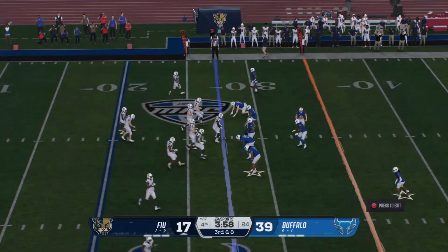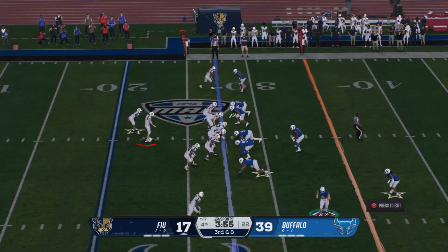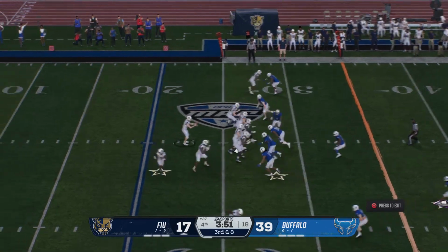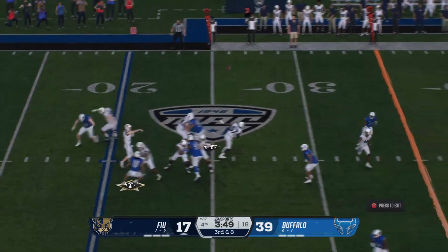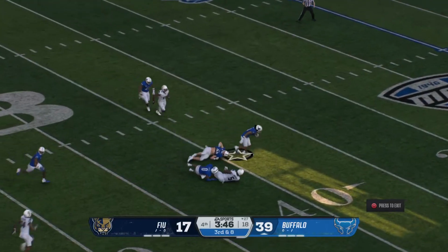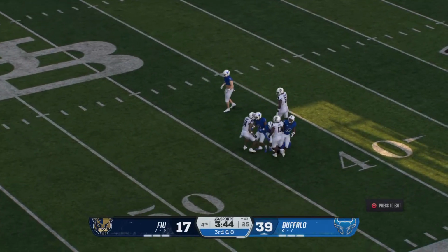So the officials take a closer look, and the replay booth will overturn the call. Looking downfield, it's Proctor. Fires one high and deep. And it's picked off for the 4th time today.